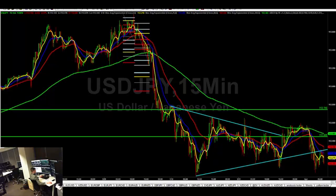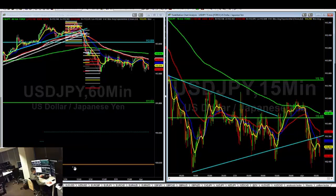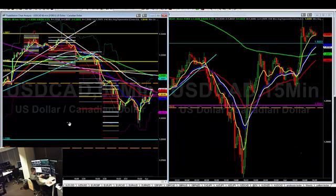So if you get a blip below 112, buy that. Well, I'll be buying it. Sorry, I can't suggest that you buy it, and then potentially look to run it into non-farms.